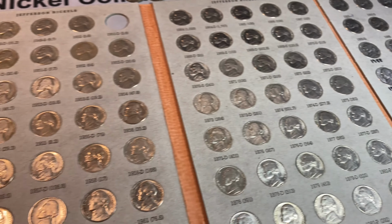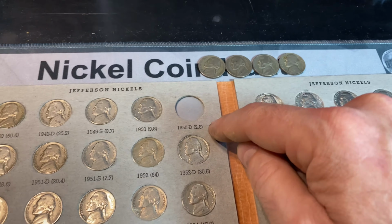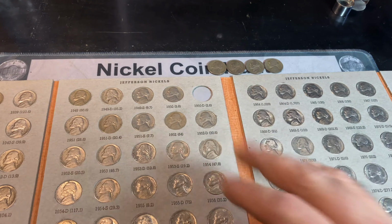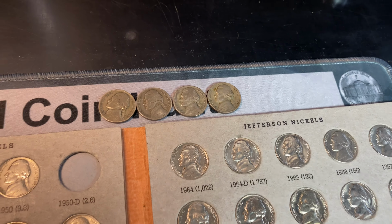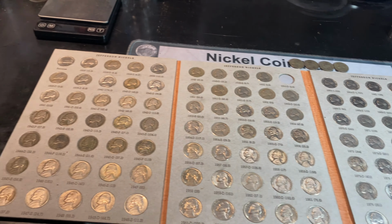We have plugged in the 5 upgrades. It's always nice to get some upgrades, even when we didn't get the 50D that we're hoping for. On top of that, you saw it, we got the Buffalo, 4 older Jeffersons, and 4 silver war nickels for the 2021 silver jar. Hopefully you guys enjoyed this 2-box nickel hunt and fill episode.